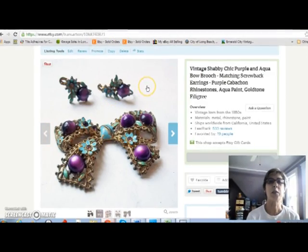This brooch and earring set came from my mother-in-law. I just thought it was so charming, the purple and painted turquoise and little bow and everything. It was fairly chippy, kind of shabby chic, but I thought it was worth saving. I had to replace some of the stones, and I sold that for $14.